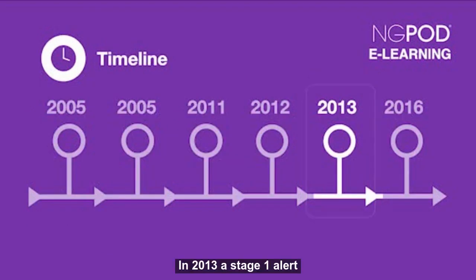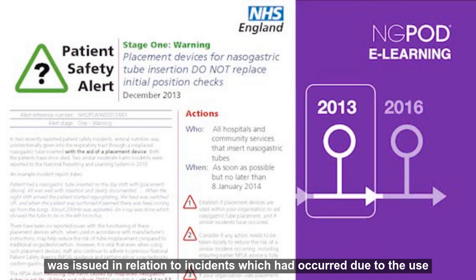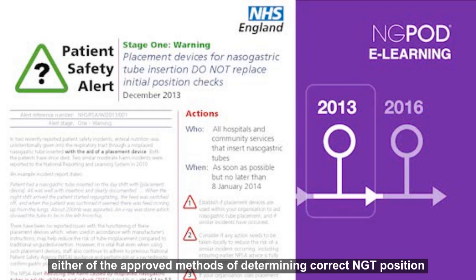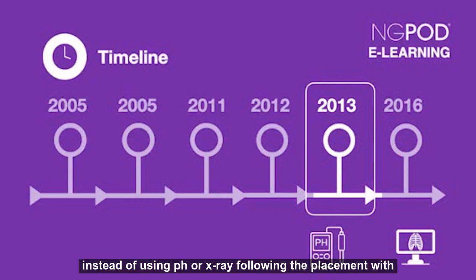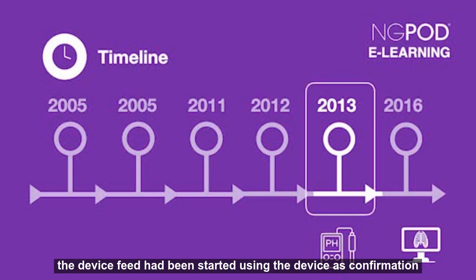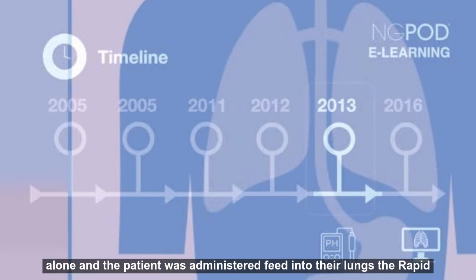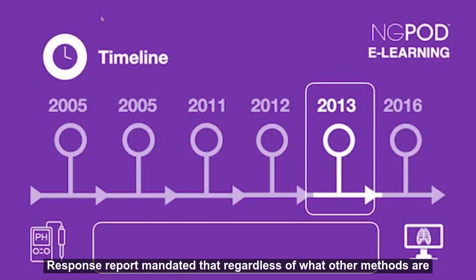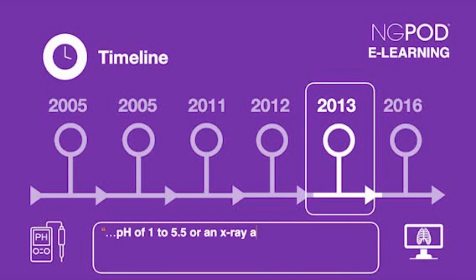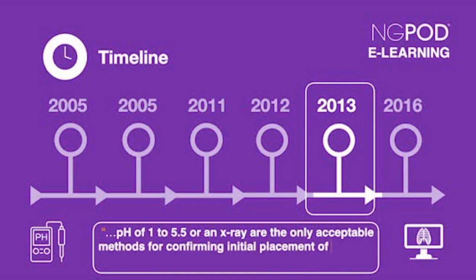In 2013, a Stage 1 alert was issued in relation to incidents which had occurred due to the use of a device designed to aid placement of NGTs that did not use either of the approved methods of determining correct NGT position, pH or X-ray. Instead of using pH or X-ray following the placement with the device, feed had been started using the device as confirmation alone, and the patient was administered feed into their lungs. The rapid response report mandated that regardless of what other methods are used to support NGT placement, a pH of 1 to 5.5 or an X-ray are the only acceptable methods of confirming initial placement of a nasogastric tube.